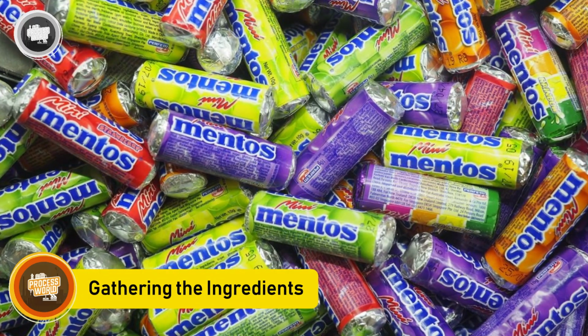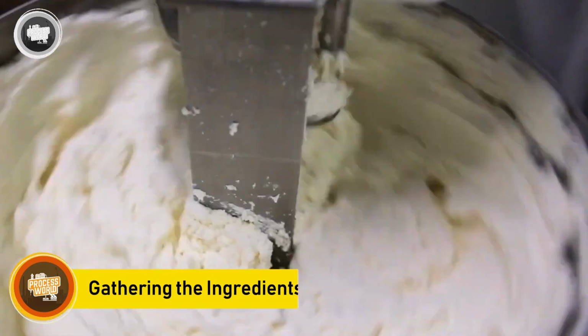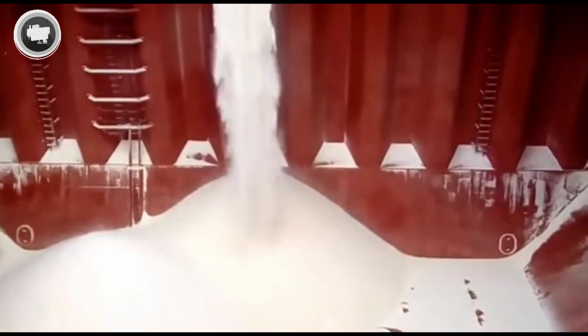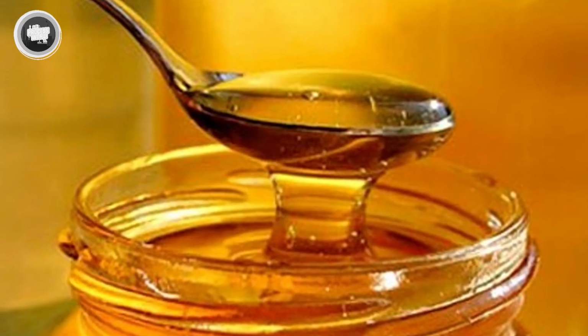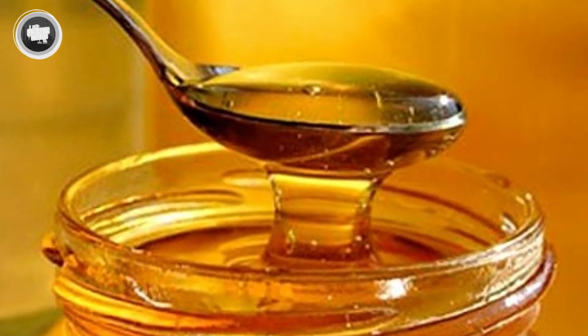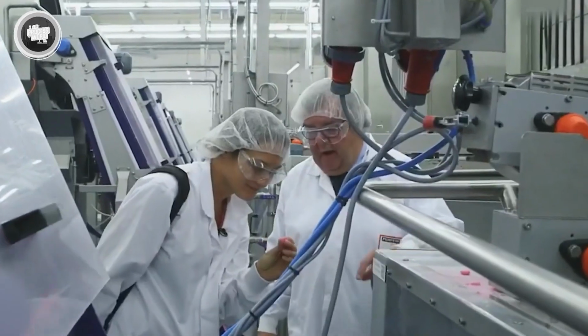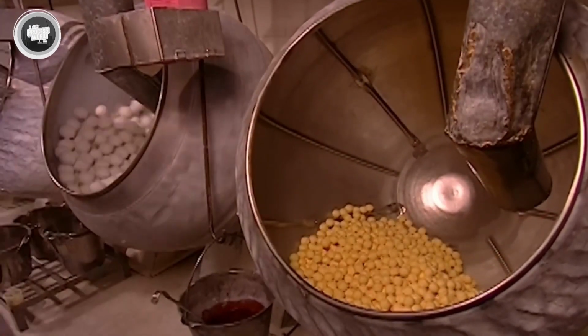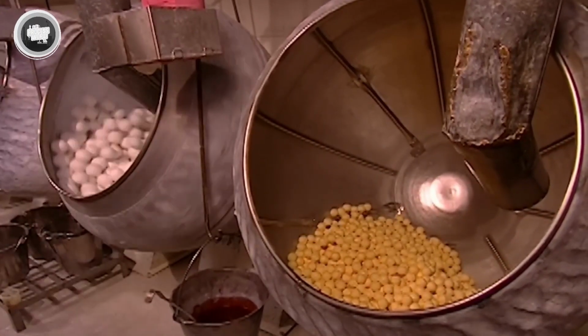Every Mentos roll begins with a lineup of ingredients that sound simple but are chosen with care. Sugar makes up the bulk, giving each piece its sweetness and body. Corn syrup joins in to keep that sweetness smooth and chewy, making sure the candy doesn't turn rock hard. Coconut oil is added in a form that stays solid at room temperature. That's what keeps Mentos stable in heat and cold while giving it that silky bite.